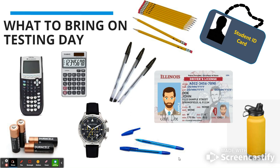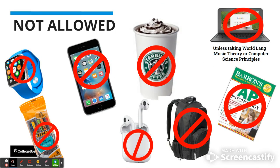And then all students will be ID'd walking into the exam and at your exam table. So please make sure that you have your ID, whether it be your school ID, driver's license, or your Synergy picture on your phone that you would then have to power off before testing. And then last, you are allowed water. It just needs to make sure that it's in a sealed container.